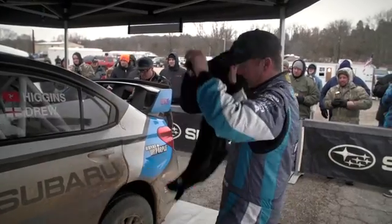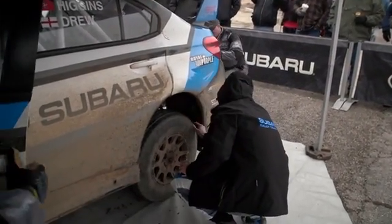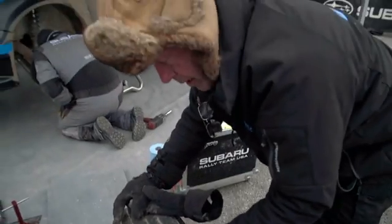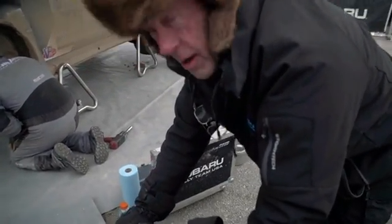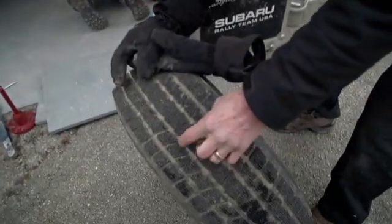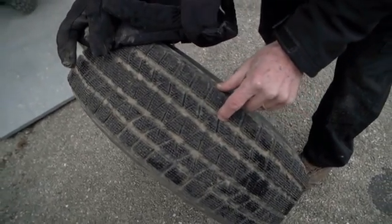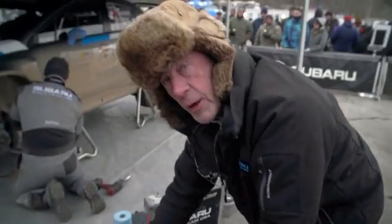And the tire debate continues. It's chewed up pretty badly. It was all worn down. They were probably 3/8 of an inch of tread depth to begin with, and now they're maybe down halfway, down 3/16 of an inch, and the edge of the block has been eaten away by the gravel as they slide sideways.